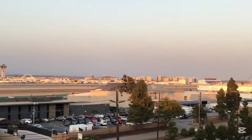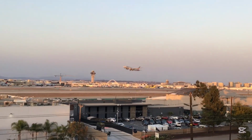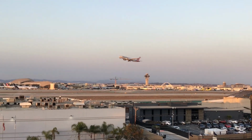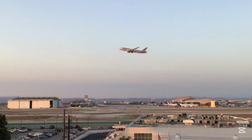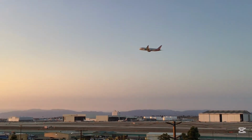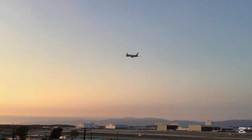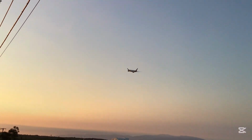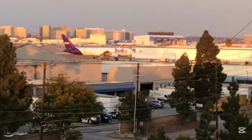Now we have a, yeah, that is a FedEx 767. Now we have an American Airlines 787 takeoff over here. There's the FedEx, another look at the FedEx 767 there.